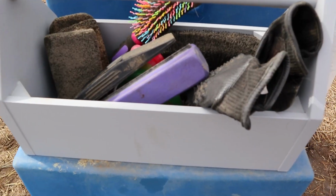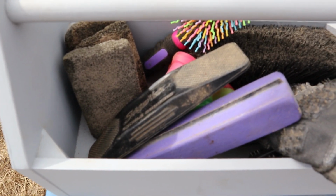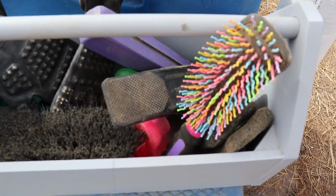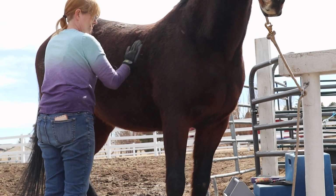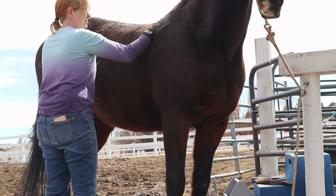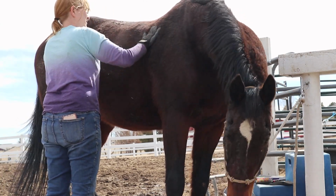And I actually try to keep my shedding kit organized by keeping all of the tools that I use during shedding season in a separate grooming tote. That way they don't get lost, they're not taking up space in my summer or my winter tote, and I always know where they're at. So when I have a couple of hours to spend with my horses and really work on getting them to shed, I simply just grab my shedding grooming tote and get to work.